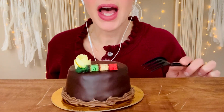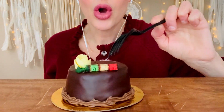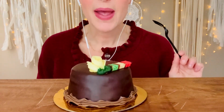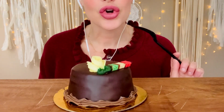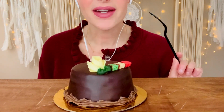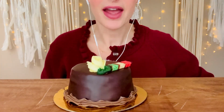ganache on the inside. And you can see there's a little bit of a rainbow cookie here and a pretty little yellow flower made out of buttercream. So I'm gonna cut this open and see what the inside of it looks like. Let me get my knife.